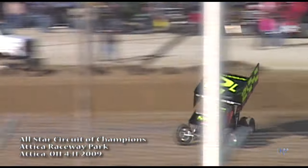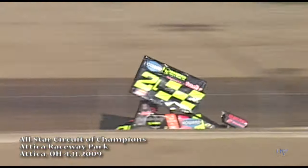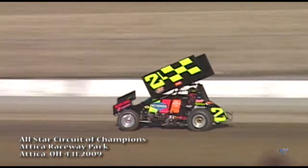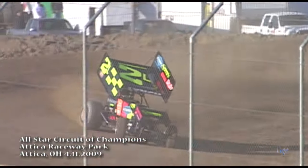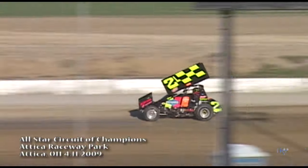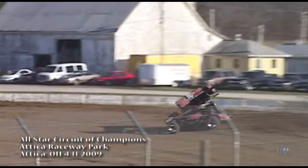Now another number 2, it's the 2M of Ed Lynch Jr. Lynch out of Apollo, Pennsylvania. Lynch has been racing for 25 years, very successful with championships in Sharon, Hubbard, and Tri-City Speedways. Ed Lynch coming off turn number 4. He'll see the checkered flag and stop the clock with a time of 13.411.